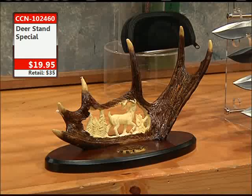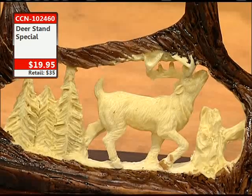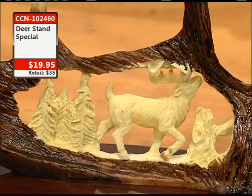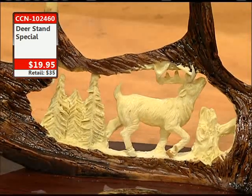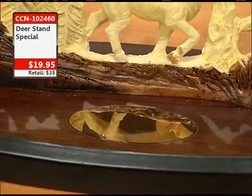not too heavy. This was the deer stand that we had on sale. It's $19.95. I think you could put anything from an 11 to a 16-inch blade in here. It has the outdoor scene that you see there. It also comes on a wooden stand with a brass plate, so you could customize the plate if you want.